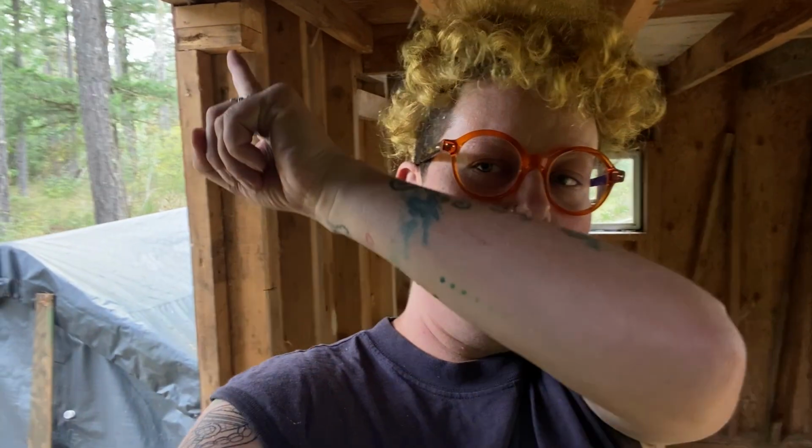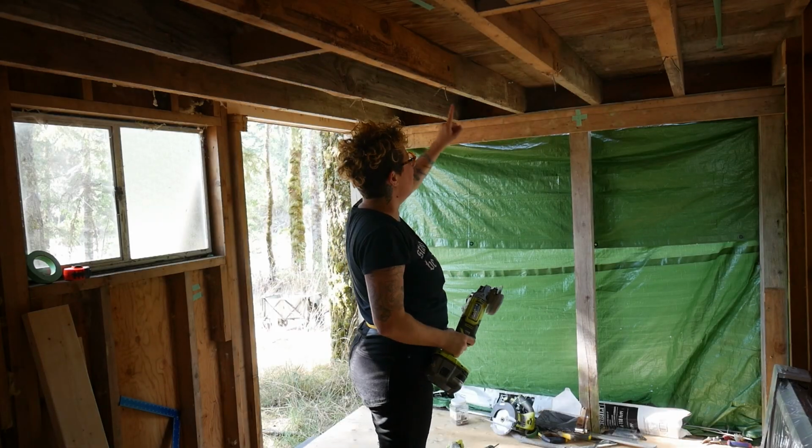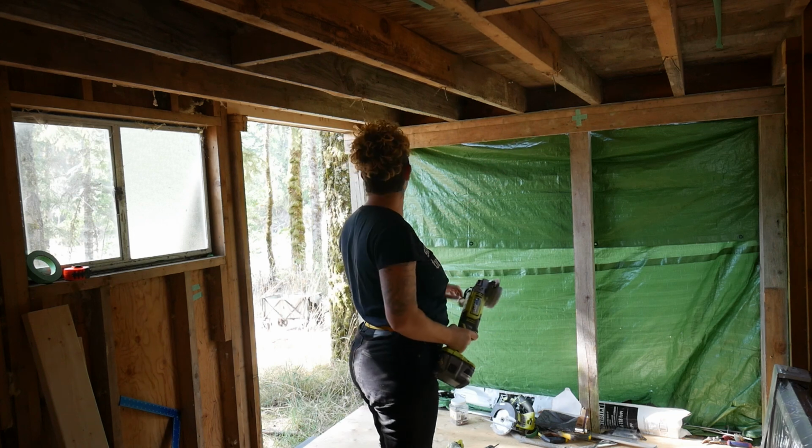I am back at the tiny house and I've just removed the beam that went across to there. It was blocking the ceiling height. Next I've got to grind off these nails. 2 down and 1, 2, 3, 4, 5, 6, 7 to go.